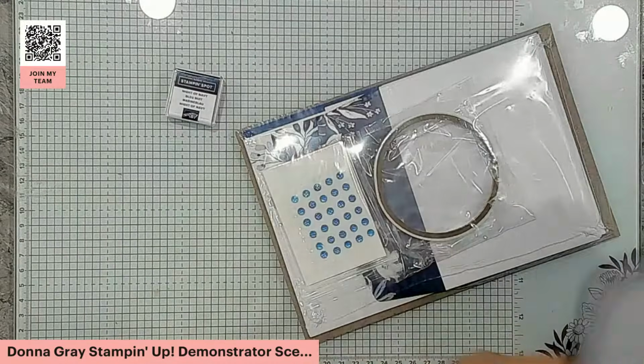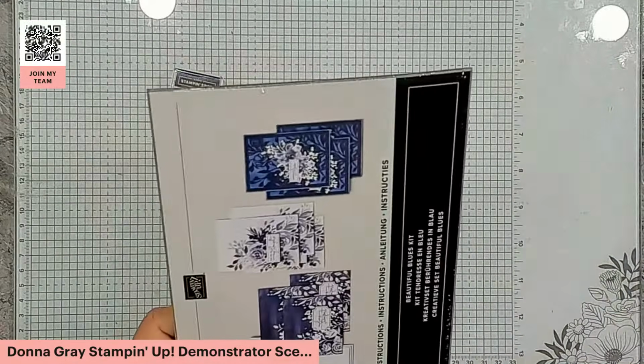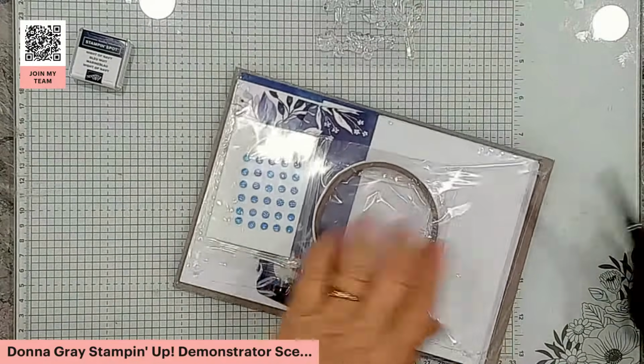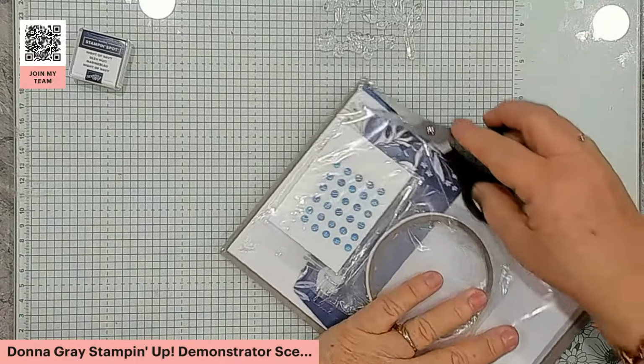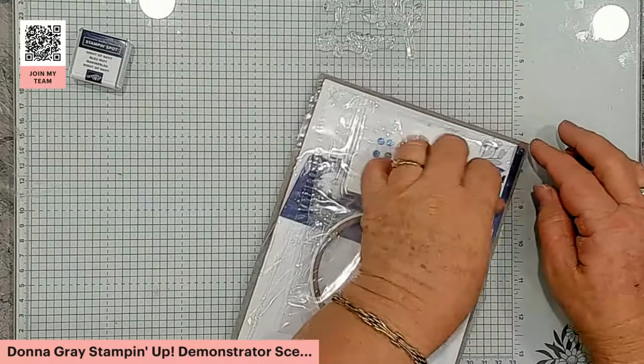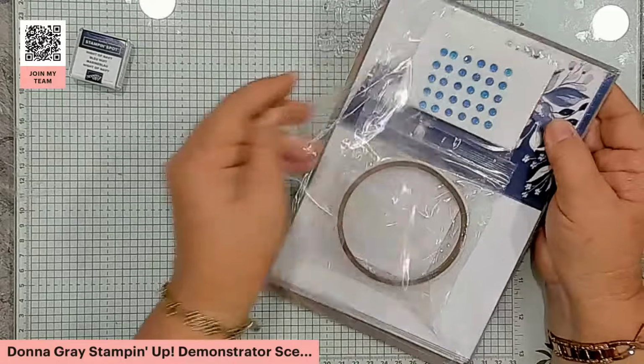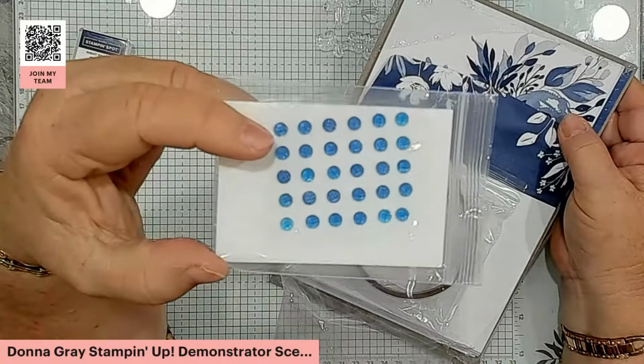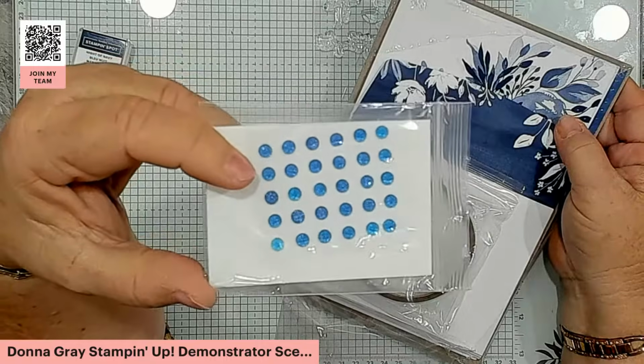So we have a gorgeous stamp set that goes with it. We have the little ink spot, and we also have a clear block in here as well. So if you're someone that's brand new to crafting, you love the blues, yeah, Margaret, the colors are gorgeous. And look at these. See, you know me and bling. Look at that. Isn't that just pretty bling?